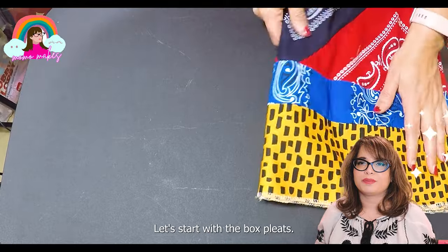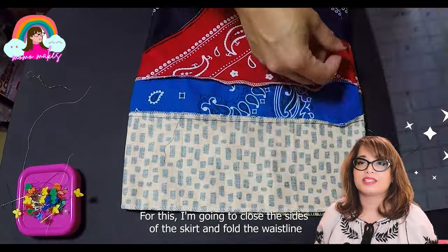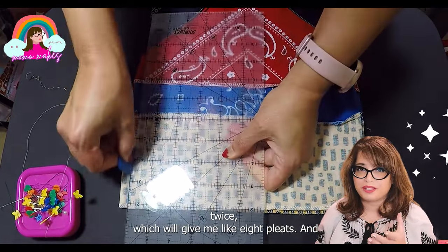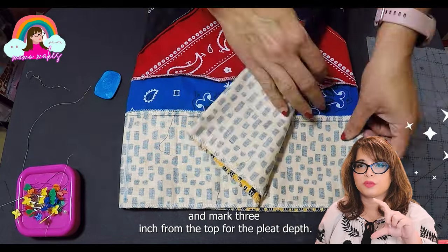Let's start with the box pleats. For this, I'm going to close the sides of the skirt and fold the waistline twice, which will give me like 8 pleats in total. And I will pin the waistline on the folds and mark 3 inch from the top.